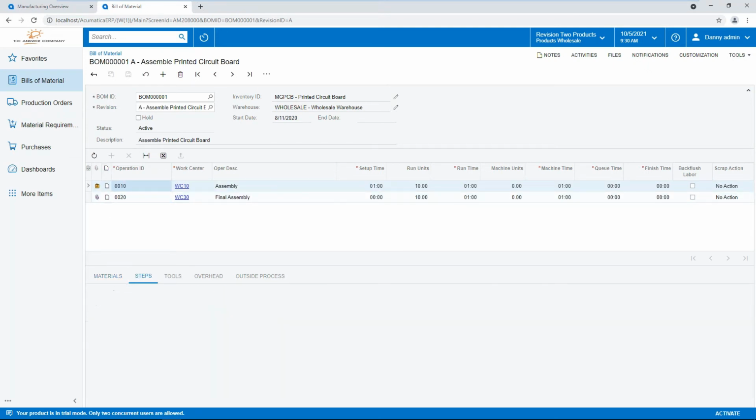As I select the different work centers, you'll notice that the materials will change. And then on the different tabs for each work center, I can see steps. So I can give special instructions to all the different work centers for this operation. Here in the toolings, I can add or assign special tools for this job, as well as specific overhead for this specific operation.